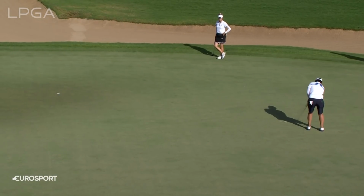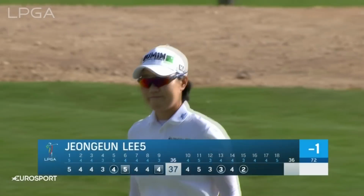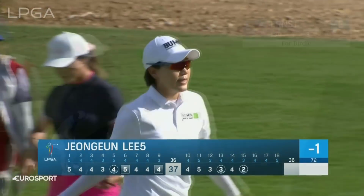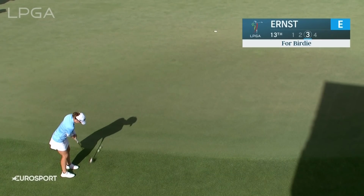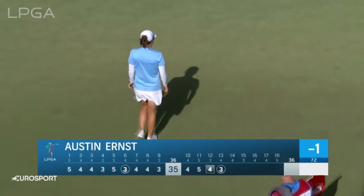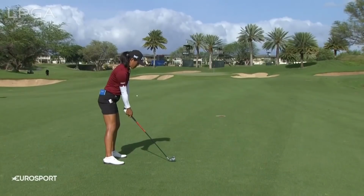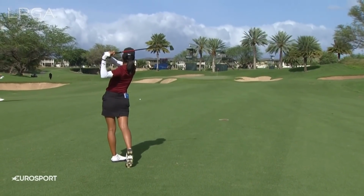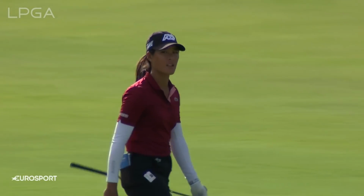Just inside 35 feet. She gave it a wrap. Oh, and barely turned in the corner. That's a good one. What a 2 that is. Austin Ernst for a birdie from just off the green. Looking good. Yeah. Wow, what a roll that was. Just a little quick bounce back there too. Second for Boutier. She's got a 7-iron in her hand into the wind. She's got a step on this one. Struck it well. I think she got a lot out of that 7-iron and will be happy.